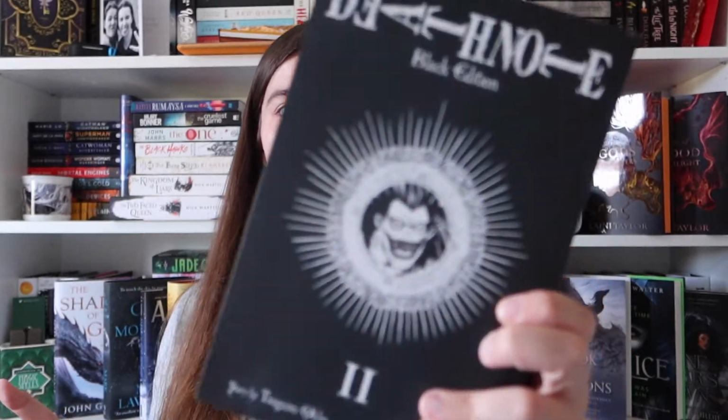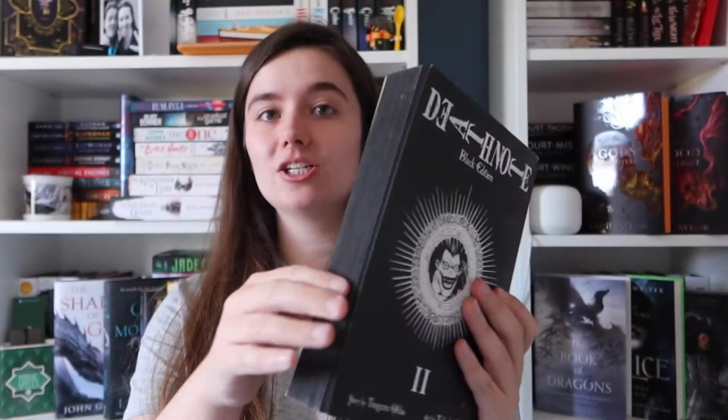The next one is a bit of a weird one, and that is Death Note Volume 2. I don't own Death Note Volume 1, but I plan to buy it very, very soon. I picked this up because it was such a good price. It was like £1.69. So I was like, well, it's in really good nick. Absolutely love this. It's the black edition. Why not pick it up?